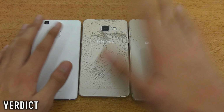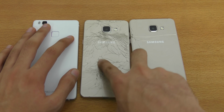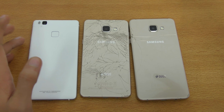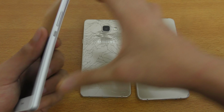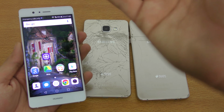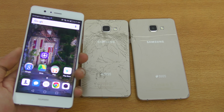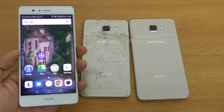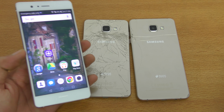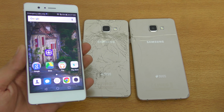The verdict is that these phones are really great. If you care about the build quality, then definitely these phones are worth it. But if you care about the performance of the software, the optimization, multitasking, if you want a real beast for your money that can last well for the upcoming years, and if you want the latest software, then the P9 Lite is the phone to go with.